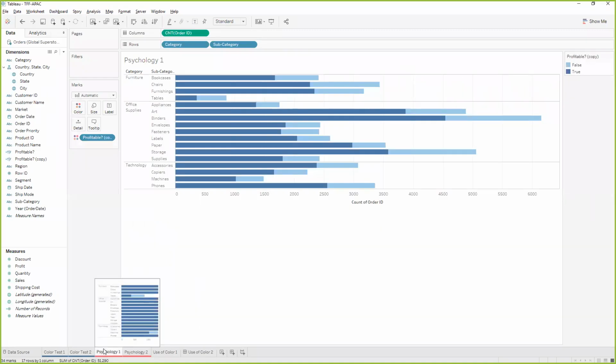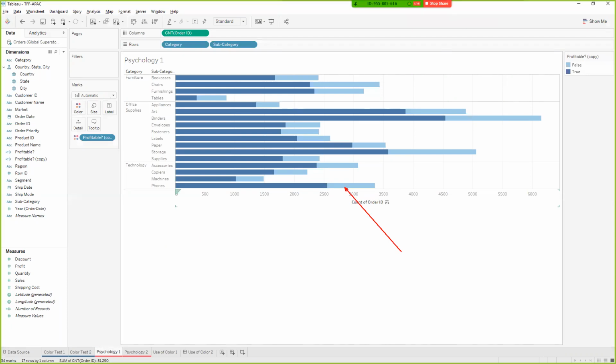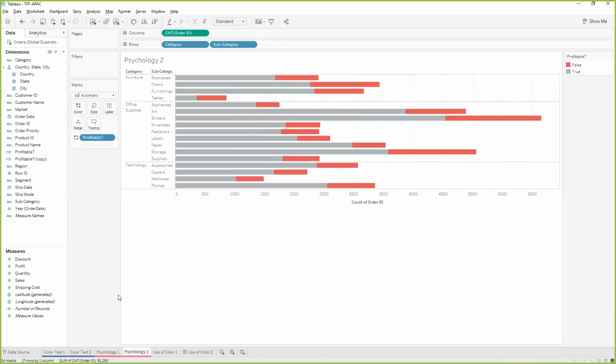Now, I've got a chart here that's showing profitability by subcategory. You can see you're looking at that blue. Blue is a positive color. I've clearly demarked the unprofitable with a light blue, but I'm kind of being deceptive. I'm telling you a story of the stuff that we've done well, taking away from the stuff we haven't. If I make one change on color, now all of a sudden I'm highlighting failure. You see how this changes the narrative of this view?